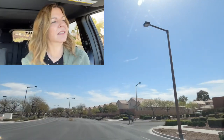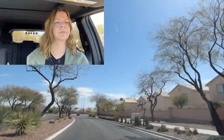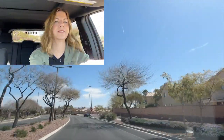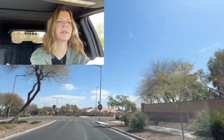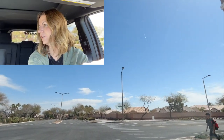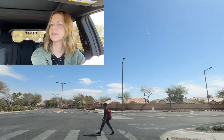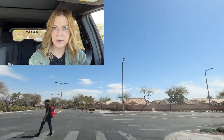I lied. Just passing the Arbors Tennis and Play Park. I like that. I'm gonna take a right here. I mean, Arbors is really big. And school started, which is quite interesting. Taking a right on Pavilion Center Drive.